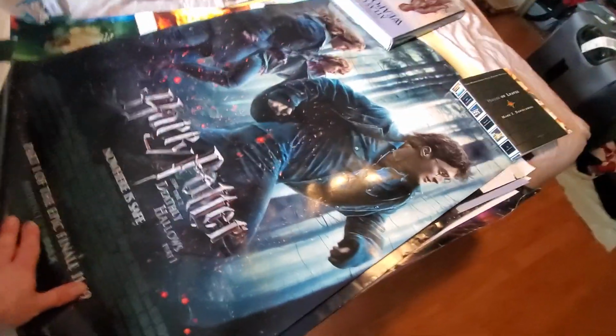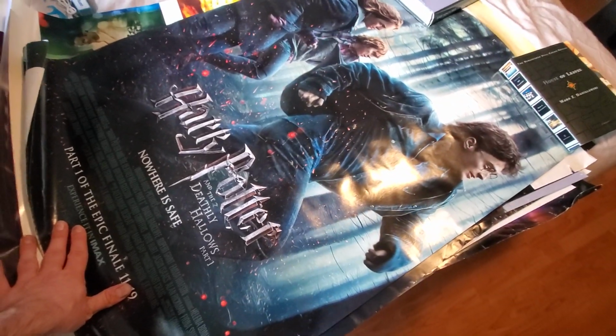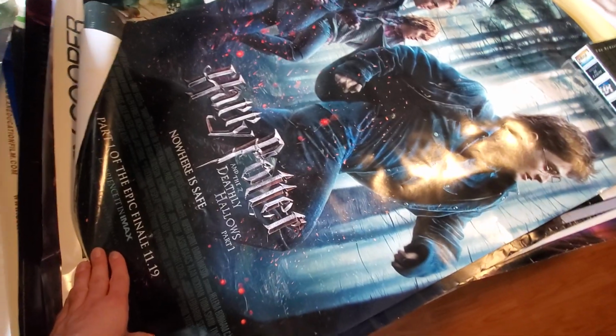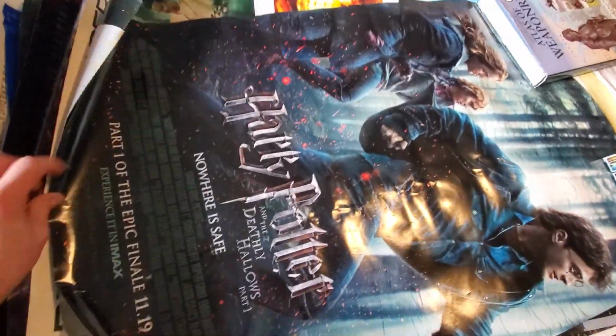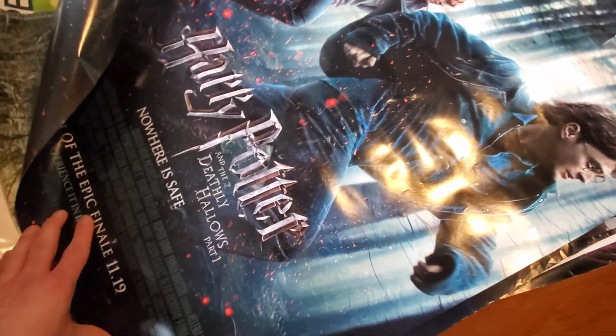Hello everybody. So this is part 2. I thought I'd break this up just because I have so many. So previously we looked at the posters I got from conventions, smaller movie posters, that kind of thing. So now we're going to look at just the full-size movie posters. And you can tell these are authentic ones because they're double-sided and they're made of a different material than normal posters. They're significantly more durable.